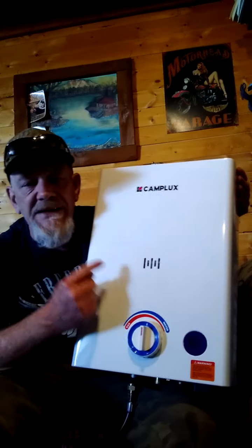And these on-demand water heaters, they work excellent. Like I've said, I've had no complaints with them. They last a really long time, heat up water fast, and they use a very minimal amount of propane, so they will last a really long time for a lot of showers and all your use around your house using a small propane tank.